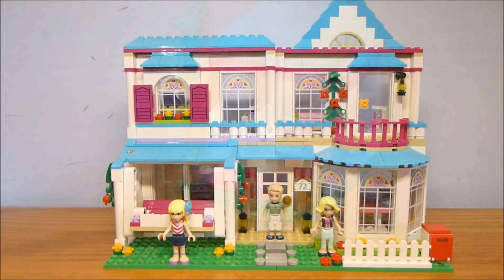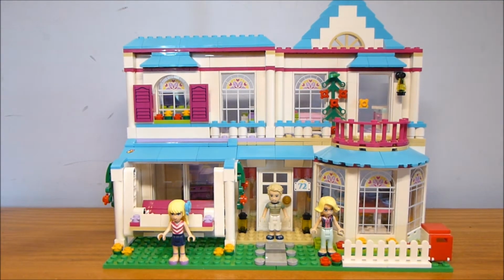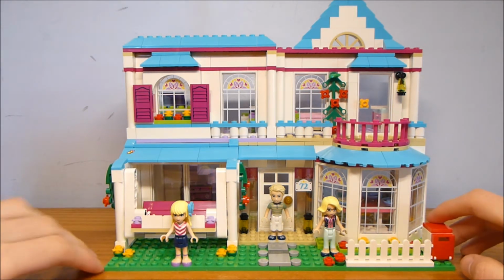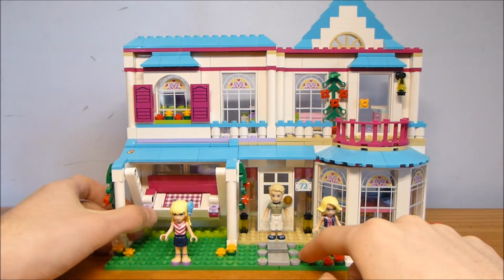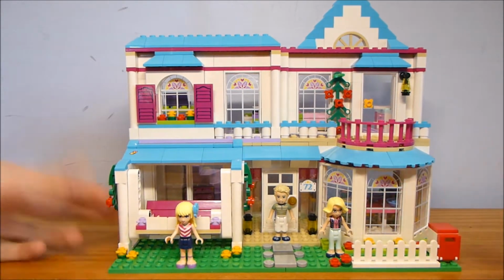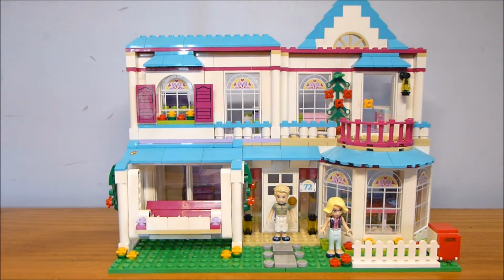So, this is alright. The whole house is a pretty good size. The instructions are pretty decent. It's all one perfect bound manual. And the front yard is kind of small. It's only 5 studs deep. Well, I guess a little deeper over here, but most of it is 5 studs deep, 4 studs even in certain areas, so average is 5, we'll say. It's got this little porch swing.